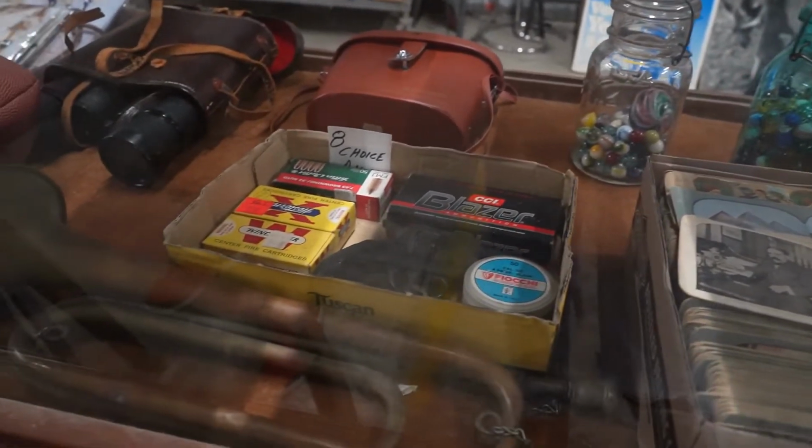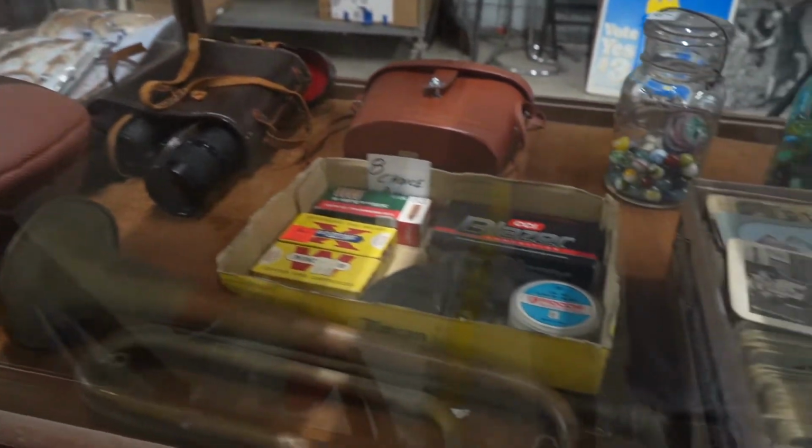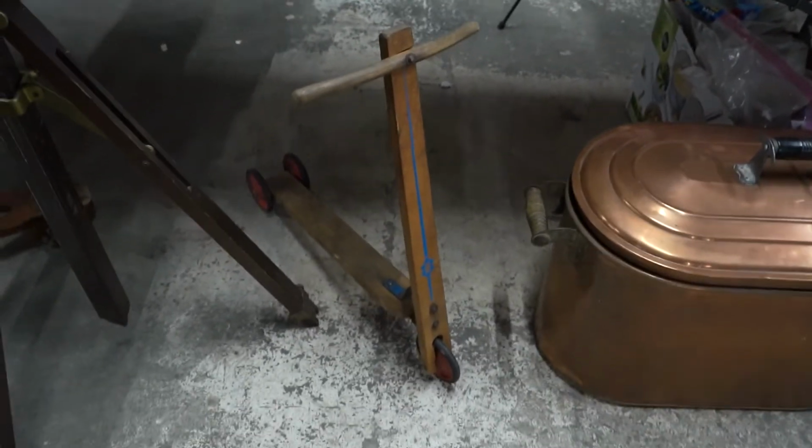Most of these bullets are .32 auto. In fact, all the bullets are .32 auto, and then there's a blank pistol with blanks. Super, super loud. Copper pot in great shape. You never see them in that good shape. It's a little skewer.